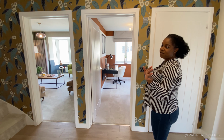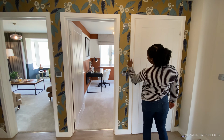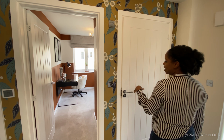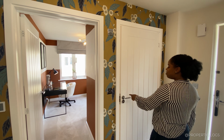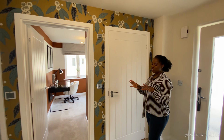Oh, before we move off the hallway totally, let's look at the ironmongery and the skirting and the architraves. So it's quite a simple pared down detail. It's got a beveled edge on this side and it's square, which is very modern. And then the doors have this panel detail, chrome handles and white hinges. That's the detailing you're seeing in this show home.